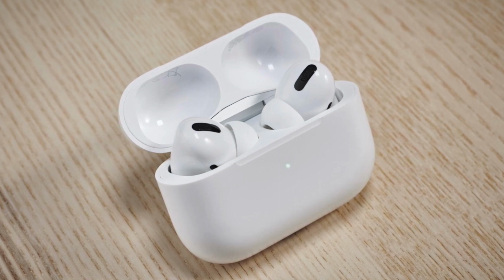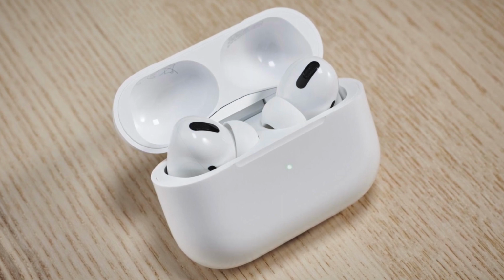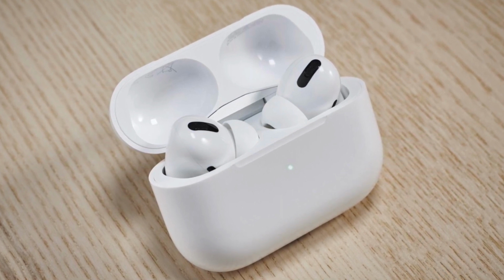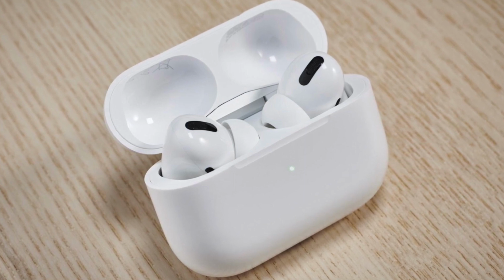Now yes, I know that $250 for a pair of earbuds is already a lot of money for a lot of people, but you've got to admit there are going to be huge improvements with this new version of AirPods, and coupled with these supposed health features, I think the price hike is justified.